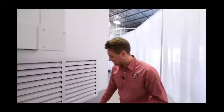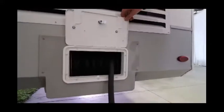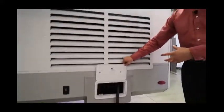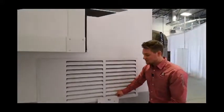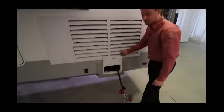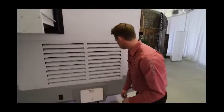Now, last but not least, on this backside here that I do want to talk about is the power reel feature. So this is a great system to have. You'll have a 50 amp cord that's on this nice reel inside of the trailer, so it's not taking up too much space, but you're also not fighting that big heavy cord. And when you're done with it, you simply just hit this switch here, and like you can see, it actually starts bringing in that cord for you. It's a really, really nice feature to have.